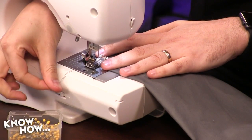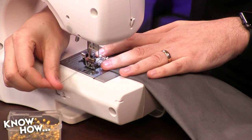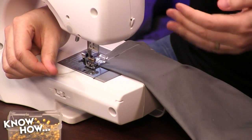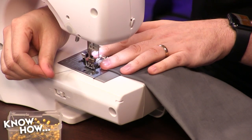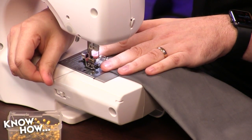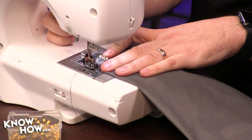Yeah. So I'm holding, it's hard to see, but I'm holding both the bobbin and the main thread, just to keep it out of the way. Yeah, and to keep it kind of tight. Okay. Because if I don't, it's just going to come loose and it'll make a mess. Okay. So we'll start it off slow, and then I'll go backwards to kind of knot up that end and lock it off.